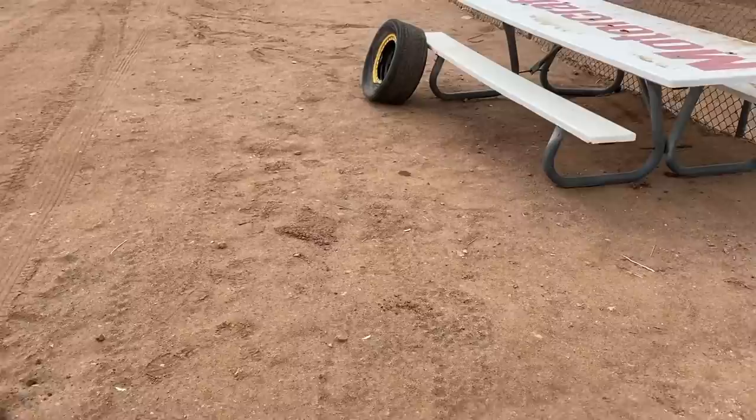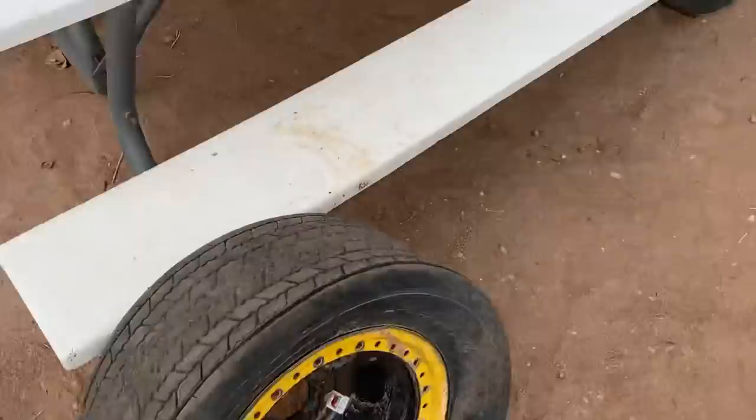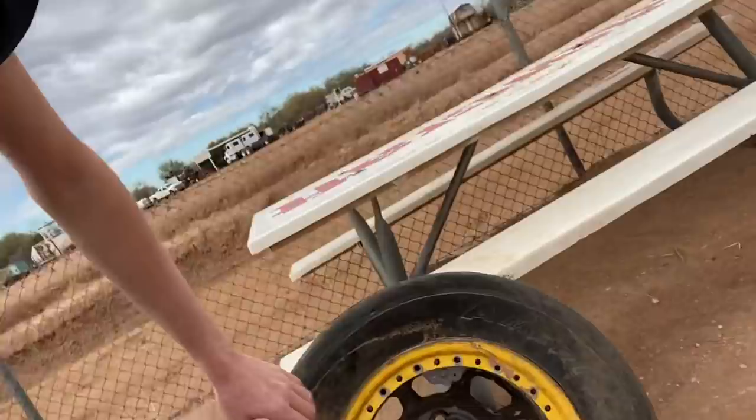And then, I think I may have just got a Christmas gift here. Hell yeah. That's a good right rear. Shoot, this probably came off Superman's car. Oh, dude. That's mine. Y'all see this? That's a good tire right there. A little hammer action. We're gonna take that bad boy home. Careful.